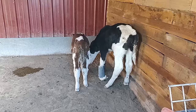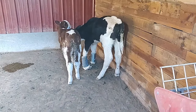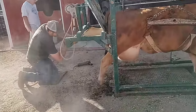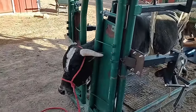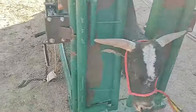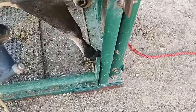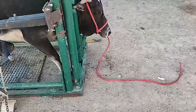But these two, they're little right now, but hopefully the bigger one will do better with the feet in a couple more weeks. Uh-oh. Right now it's Baba's turn. Molly's boyfriend. His feet need more than Molly's. I cannot see it that way, but anyway. He's getting his feet trimmed, Baba.